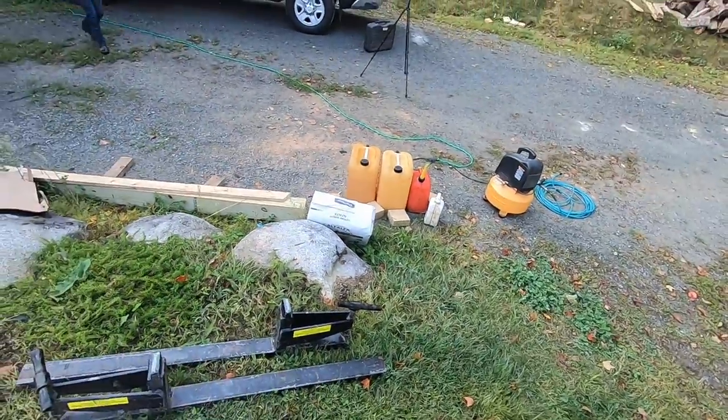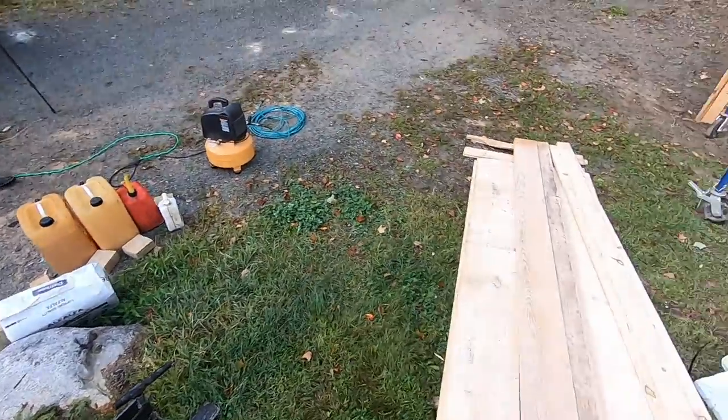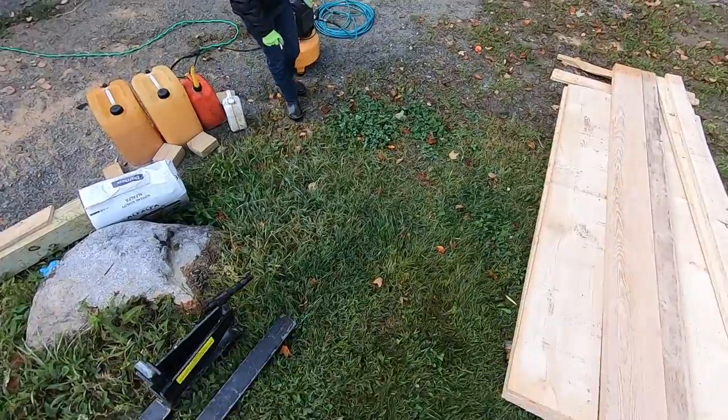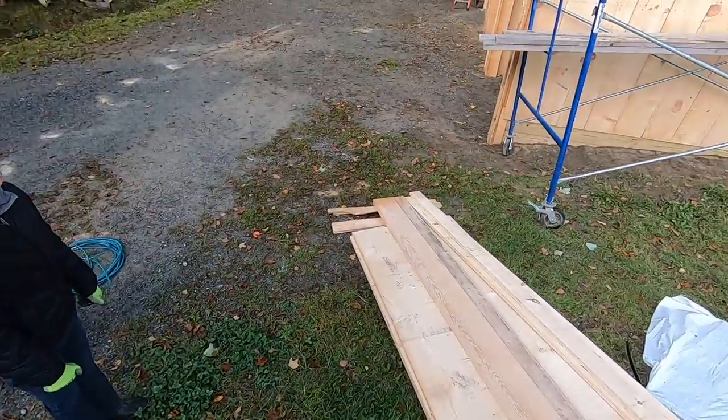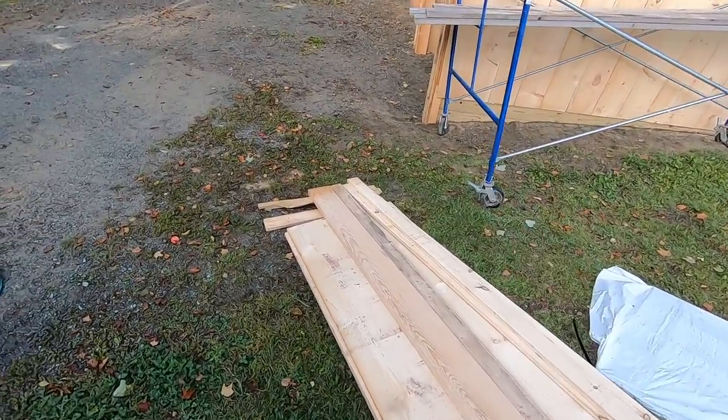We'll wait to finish siding it because it's supposed to rain, I think, tomorrow, the next day. So let's try to get the roof on today, so that way at least it'll start drying out. We can start putting firewood in whenever. And then afterwards we'll finish siding it and then trim it out.